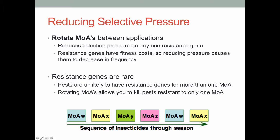So generally, a resistance gene is going to most commonly provide resistance to a single mode of action. So if you're an insect and you have a resistance gene that provides resistance to Bt, it's not going to help you if you get exposed to an organophosphate or a pyrethroid, or a sodium channel blocker or a neonicotinoid or whatever, right? It only works on Bt. So if you spray Bt, you're going to favor Bt resistance. The next generation, you're going to have more Bt resistant caterpillars.